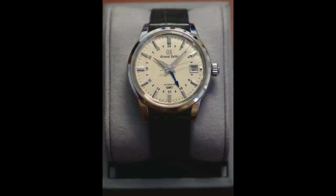Now, moving on and swiftly upwards in the world of horology. This is a brand I've had my eye on for quite some time. Grand Seiko. GMT model, in fact. And as you can see, it's a real blinder of a beauty, this one.